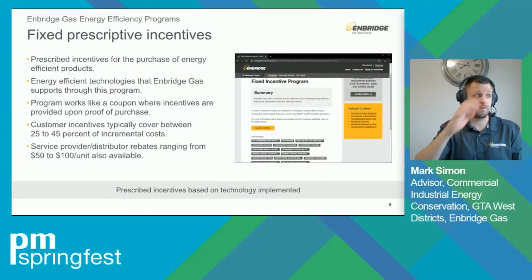So to elaborate on some of the prescriptive incentives, we're using prescriptive incentives for the purchase of energy efficiency projects, and it is something that is inclusive. It makes it easy for the customer. They go through the brochure, they select what fits what they need, and they know exactly what their incentive is going to be before they purchase it, which makes it very helpful. We do collaborate with a lot of the service providers and manufacturers, so they know that we provide these incentives, and they typically do tell the customer at the time of purchase. So again, it works like a coupon, and an incentive is provided with proof of purchase.